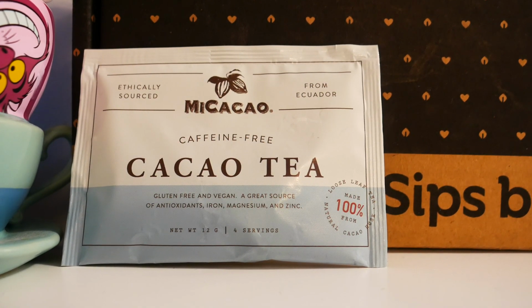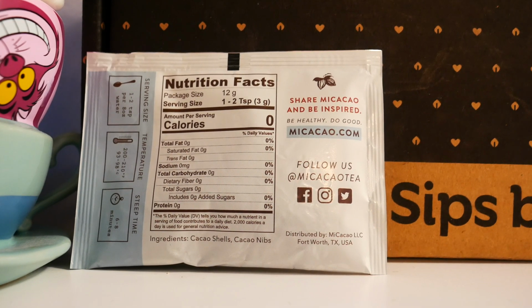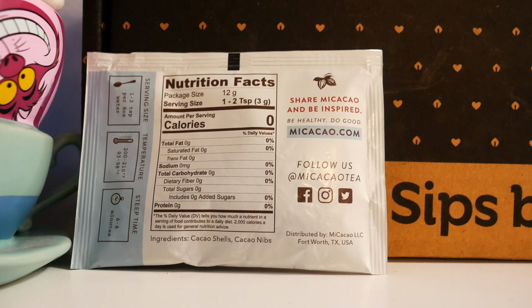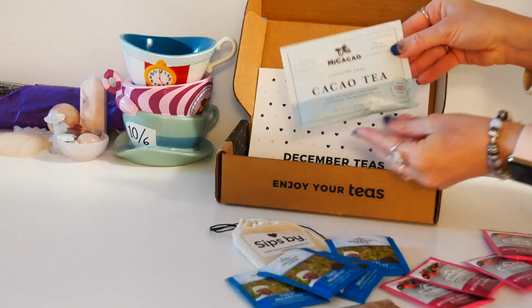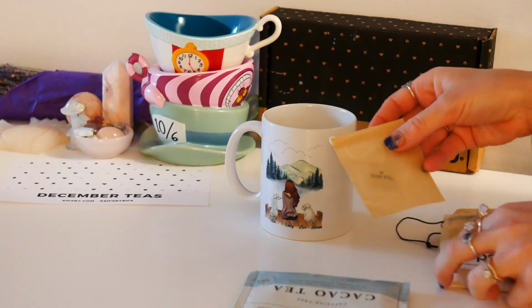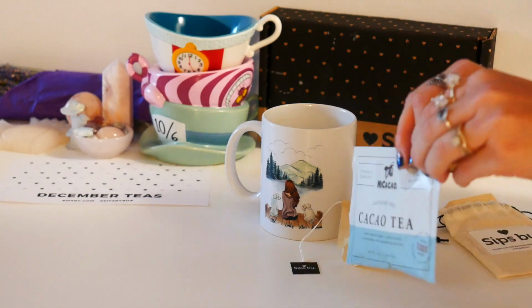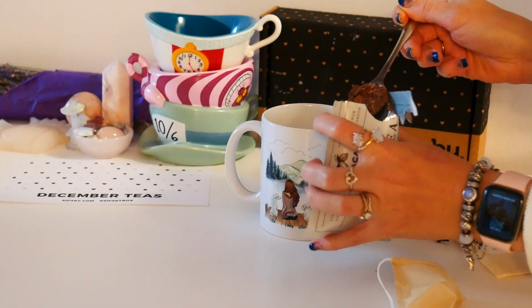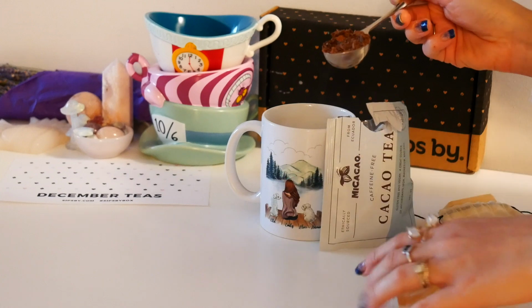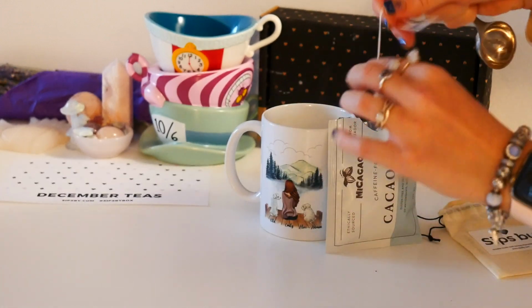So I made this tea first, and let me just first off tell you what they have to say about this tea. This cacao tea is light with a hint of chocolate. Cacao helps your body release endorphins, providing an instant mood boost perfect for attracting love from the universe. Inside, you have the organic cacao shells and organic cacao nibs. I use 200-degree Fahrenheit water, and I steeped this tea for about, I believe it was 6 or 7 minutes. They recommended 6 to 8 minutes. And I was very excited to try this.